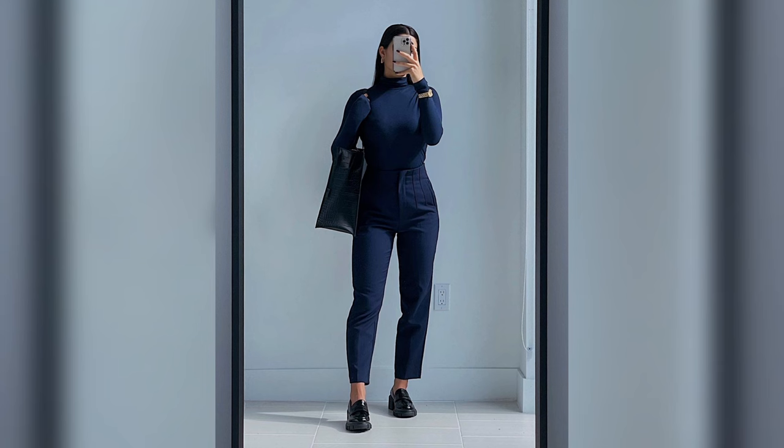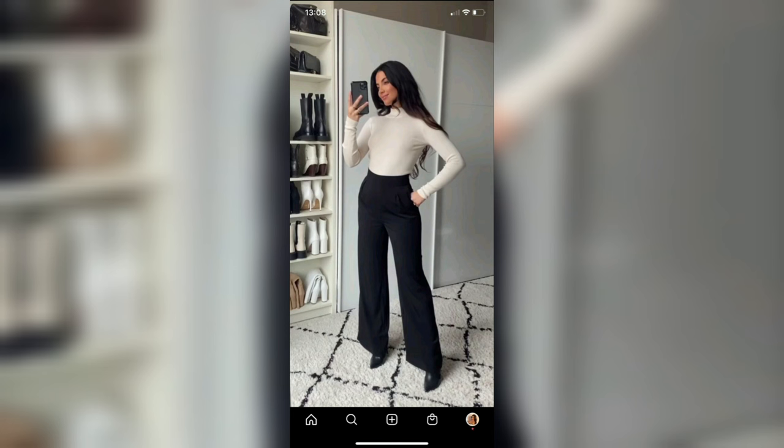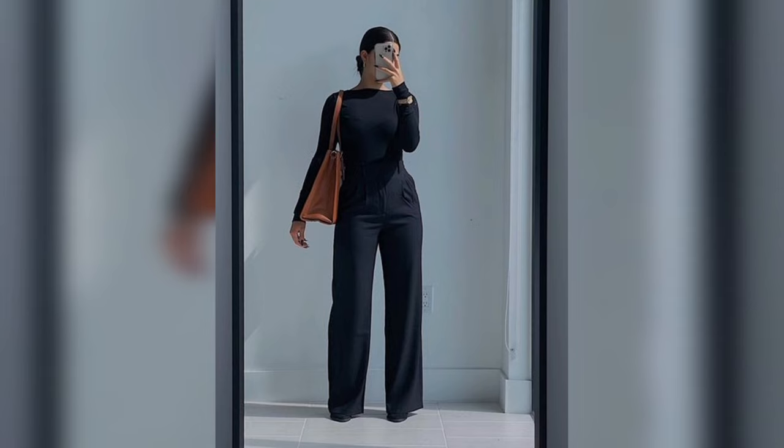This outfit is perfect for those days when you want to exude confidence, professionalism, and a hint of your baddie personality. Whether you're leading a meeting or sealing the deal, the power suit with a twist will ensure all eyes are on you for all the right reasons.